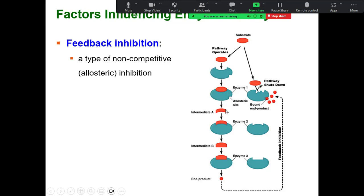No enzyme 1, we make no intermediate A. No intermediate A, we make no intermediate B. No intermediate B, we make no more end product. So the cell will not make any more end product. The concentration in the cell will no longer increase. And then with time, let's assume the end product is being used up.